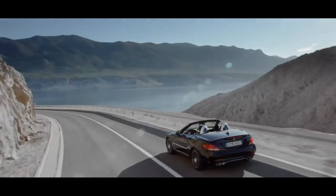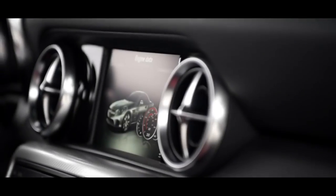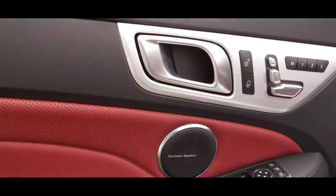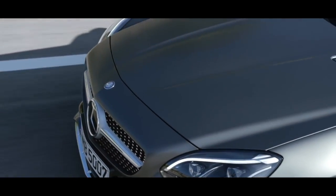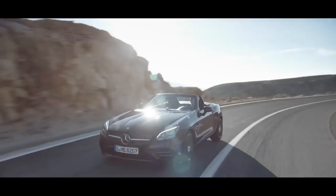But coming back to this car, as I said earlier, it has a 3-liter V6 producing 367 horsepower and 520 Nm of torque. It is the second most powerful car in this list. The engine is mated to their new 9-speed automatic. It helps the car reach from 0 to 100 in about 5.1 seconds. And the car will keep going until it hits the limiter at 250 km per hour.